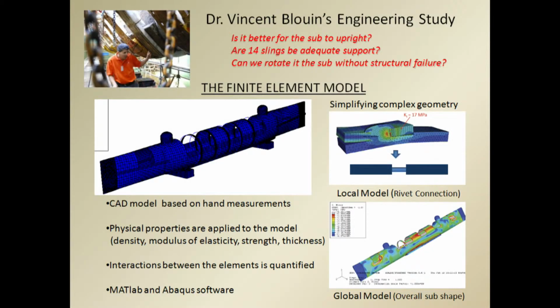We turned to Dr. Vincent Blouin, who's a professor at Clemson. He's a naval architect and a mechanical engineer, and we asked him a couple of questions. Kind of simple questions, but the answer was a little bit more difficult. One, is it better to rotate the sub? Is it better for the sub to be upright or on its side? Or can we drop 14 slings?